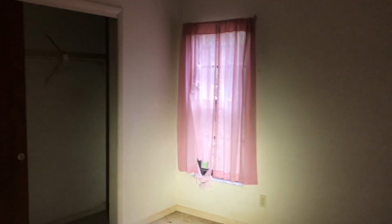Here was the master. Houses this age normally don't have masters. Well, this would be considered the master. Yeah, that's why. This is a beautiful house in its day.